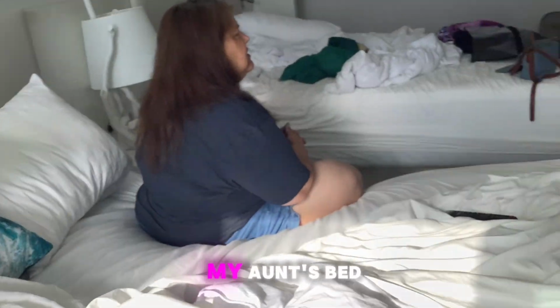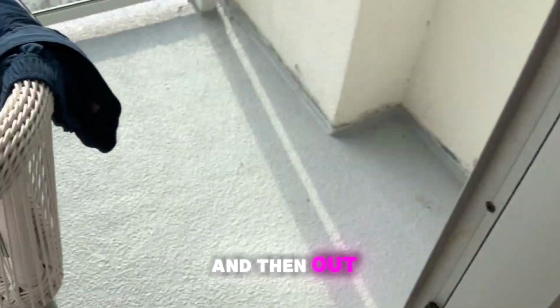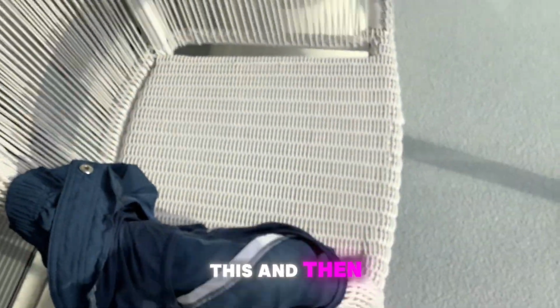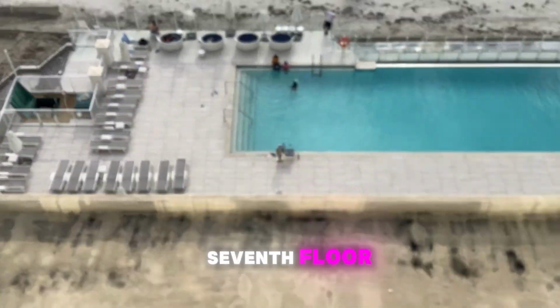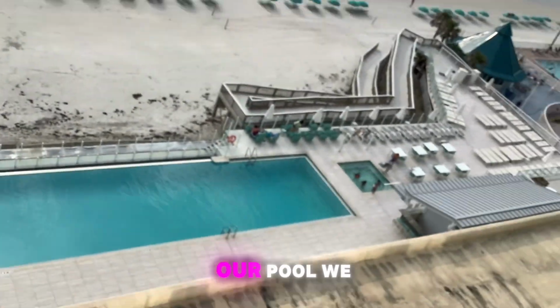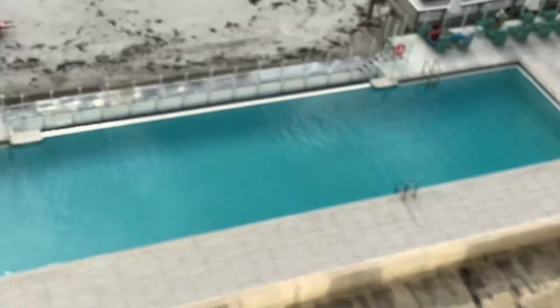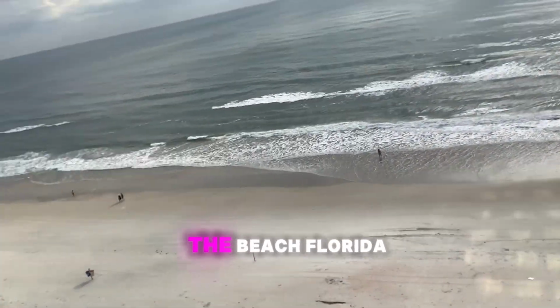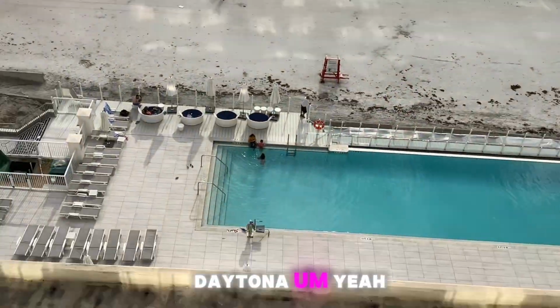And then this very long, 200 foot long table. And then here's my aunt's bed. And then out here's our porch. We're on the 7th floor. And then there's our pool. We got a hot tub. We got a really long pool. And then here's our view of the beach, Florida Beach, Daytona.